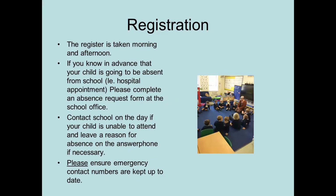So the register, as you know, is taken in the morning and the afternoon. If you know in advance that your child is going to be absent for any reason, then just come to the school office and you can fill out a form. If they're away on the day, if you could contact school just to say why they aren't at school, it just helps us out. Also, emergency phone numbers: just make sure that you have an emergency contact number at the office, so that if anything ever goes wrong, we can contact you easily and quickly.